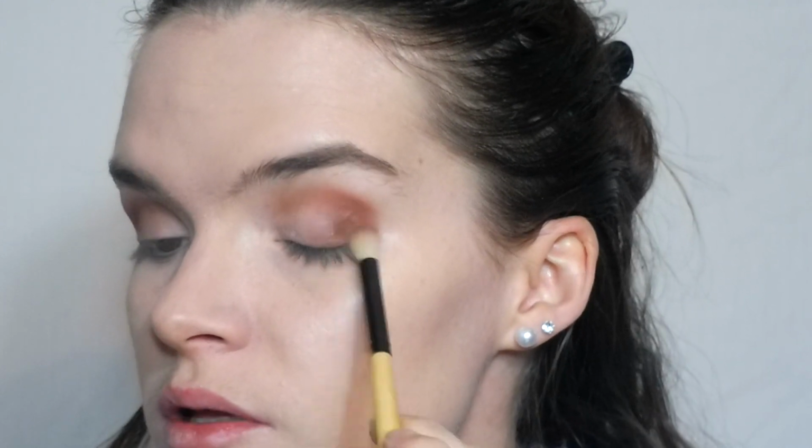Okay, so I'm just going to have this in, and we're going to blend and blend and blend until we can't blend anymore.